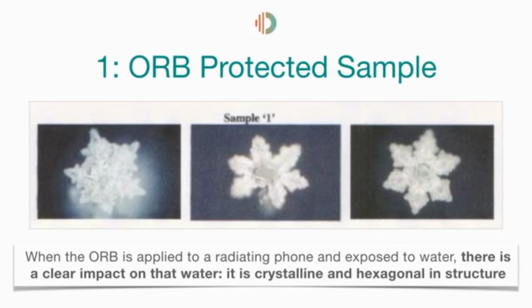And sample 1 was the protected sample. When the orb is applied to a radiating phone and is exposed to water, there is clear impact on that water. It is crystalline and hexagonal in structure. And here's the certificate to prove the research was done by the Hado Institute.